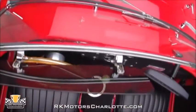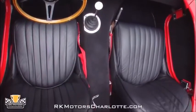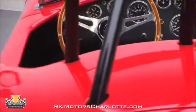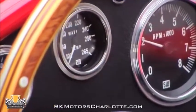Cobra replicas, especially this one, are built to be performance vehicles above all else. And nowhere is that more apparent than inside the car's cockpit. Behind an awesome-looking wood-rimmed and polished aluminum AC steering wheel, SW gauges provide the driver with accurate and reliable readings for every aspect of the NASCAR motor.